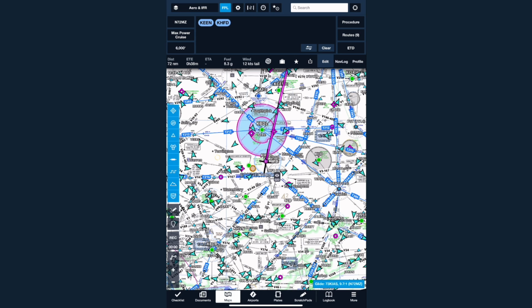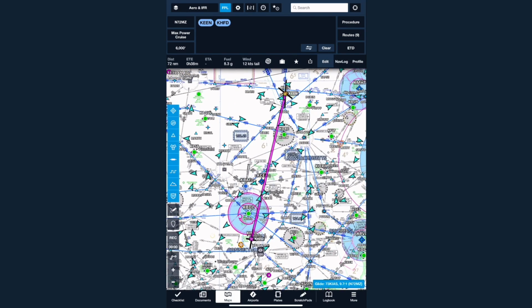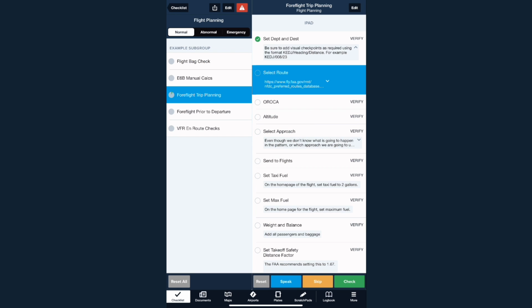Now in my case, this particular flight, we're going from Dillant-Hopkins, which is the Keene Airport, and our destination is Hartford Brainard, which is Kilo Hotel Foxtrot. You can see that route here. And so it's a pretty short hop. It's just 72 nautical miles. We're going to be flying a Diamond DA-40, so that should take us somewhere in the order of 40 minutes. And of course, depending upon the actual route that we pick, that may change a little bit. So now that we know where we're going and what we're flying, let's go back to the checklist.